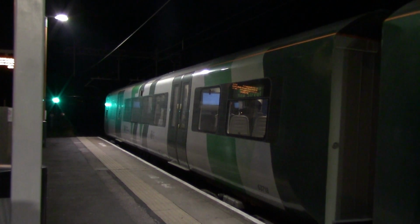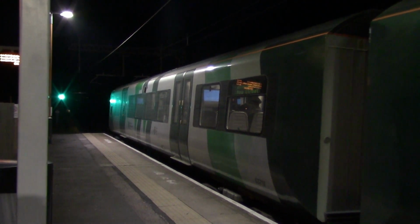So thank you very much for watching. I'm going to close the shot with this unit 35108 departing Rugeley Town Station.